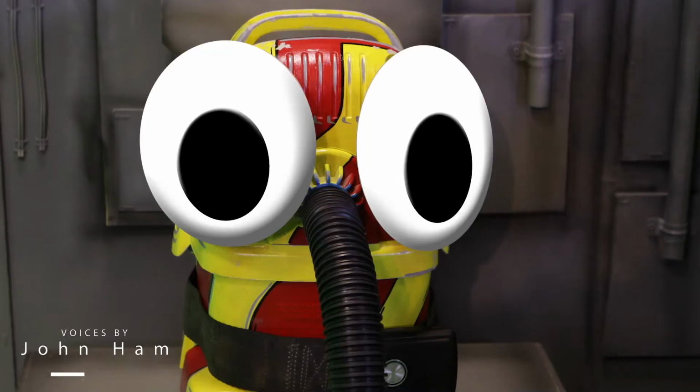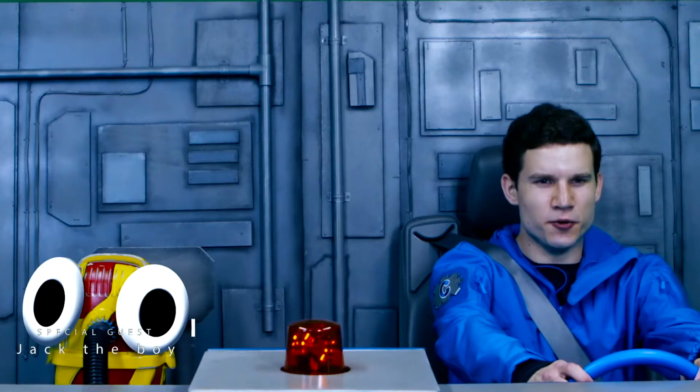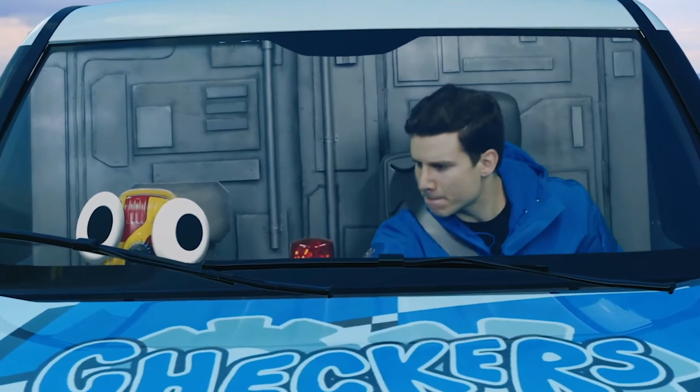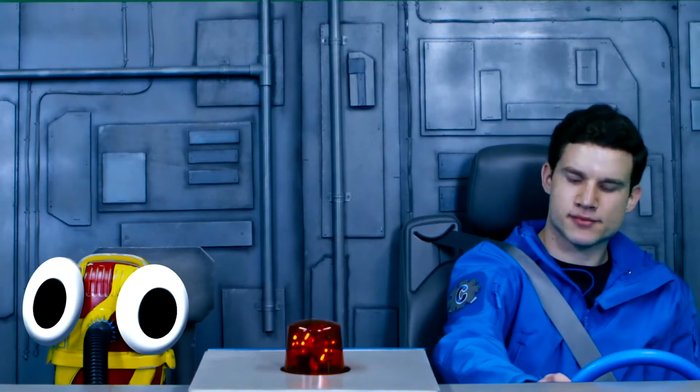Seatbelt. Check. Backpack? Check, check. All right, Snoozer. Ascending in 3, 2, 1. And we're off. Autopilot activated. Checkers, where are we going?